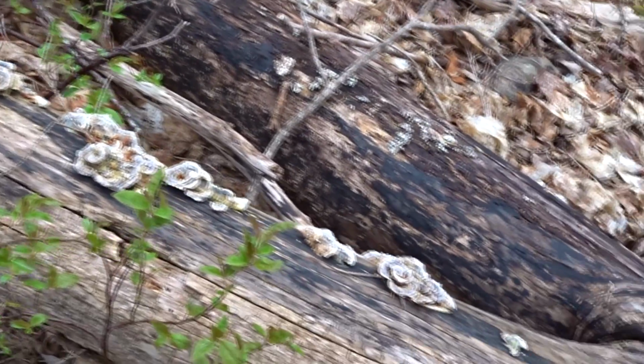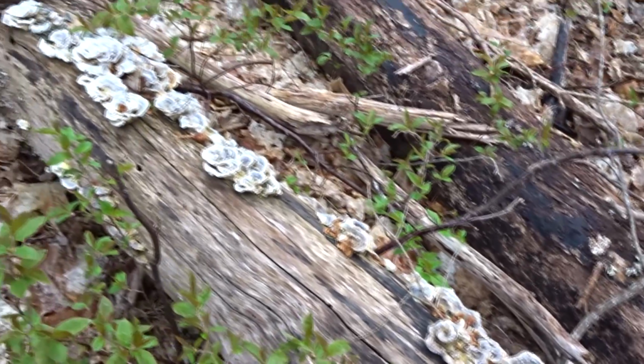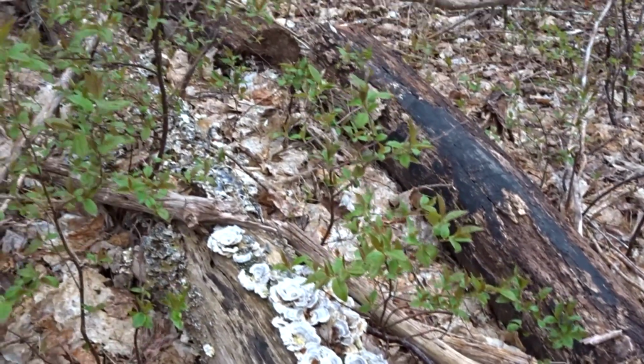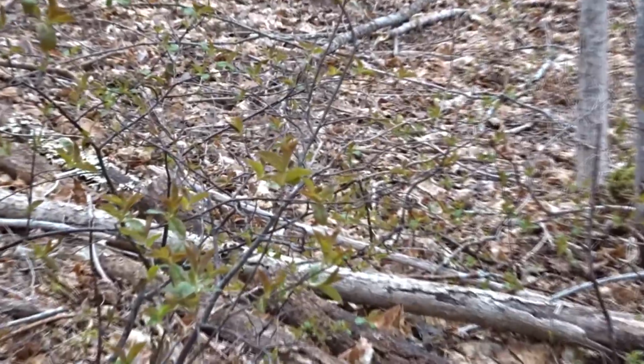Here on this log, there is a great deal of desiccated turkey tail, a highly medicinal fungus that grows on dead wood, particularly fallen logs. There's more on another fallen log right over there.